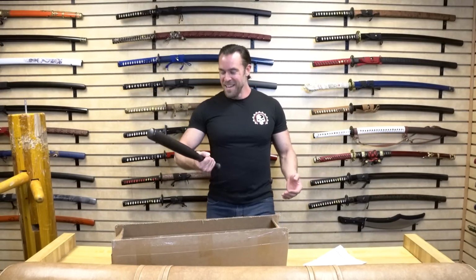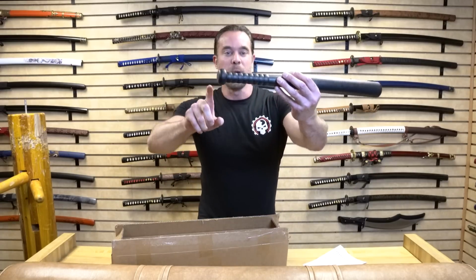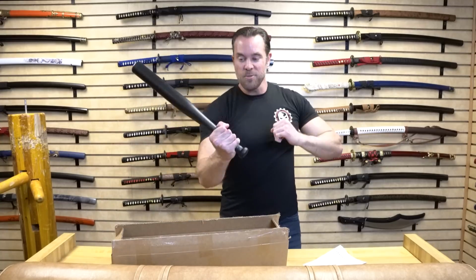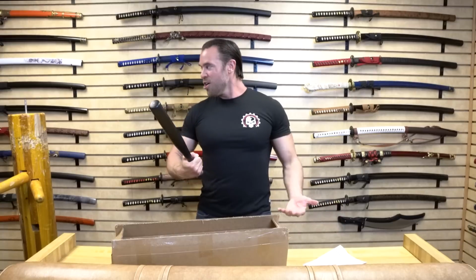It's pretty awesome. So first off, we can see that it's got kind of a standard baseball bat grip there. So that's gonna be really comfortable for you. And then the knob at the end is kind of bulbous, so we can use that for non-lethal strikes. We could actually use that for hammer strikes if we wanted to. But this thing is heavy duty too. I mean, this thing's gonna hurt if it hits something.